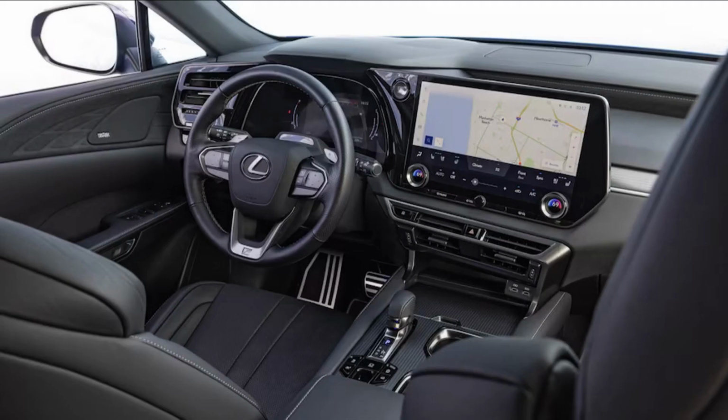What's new inside? The biggest change inside is the new 14.0-inch touchscreen with Lexus' updated infotainment system, which includes a much improved navigation system powered by Google Maps. The entire system is easy to use with voice commands, and there's no real digging through menus to find what you need. It also allows for over-the-air updates so the system can be further refined and add features over time.